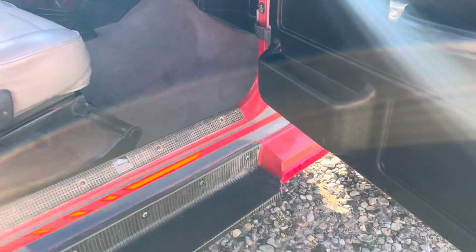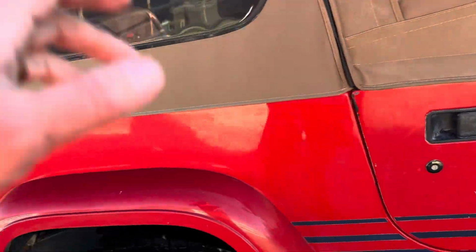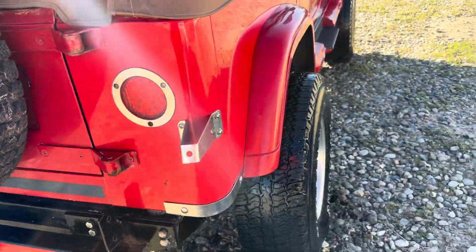Let's see, can't remember the seal covers or whatever, those are nice on there. Factory soft top, like I said before, but that's a new soft top with the hardware factory, which is important. That means you can replace it with pretty much any kind of hardware you want on there. And let's see, I'll get underneath it just to kind of give you an idea what she looks like under here.